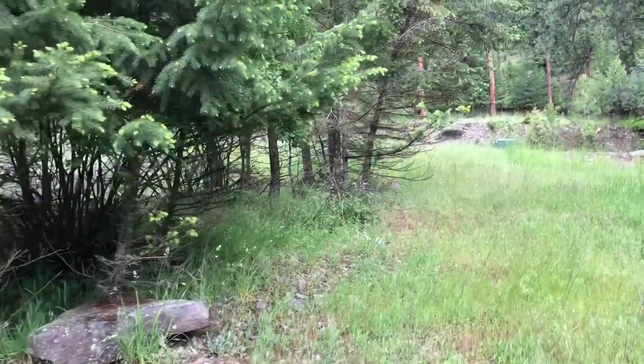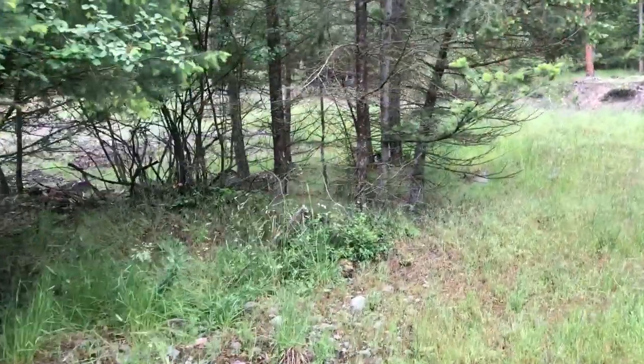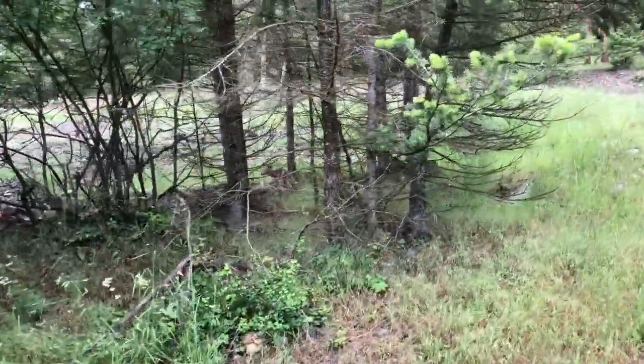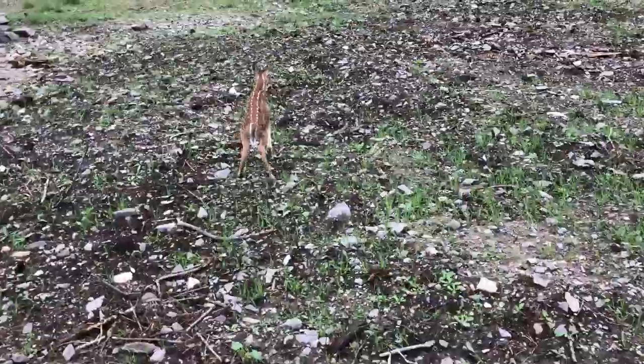Look at this tiny little fawn. It's only a few hours old. That's just right at the bottom of our driveway. We're not gonna get too close to it. But it's so cool. There it goes.